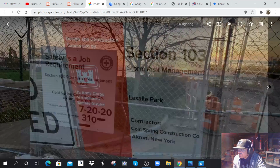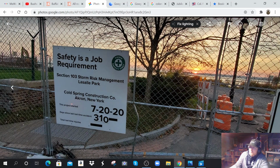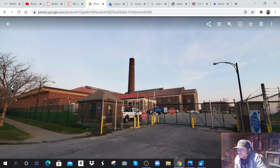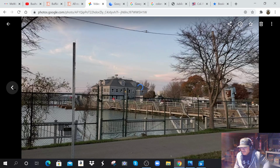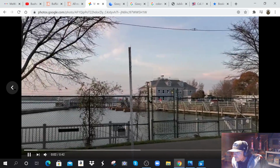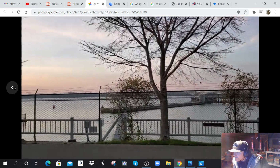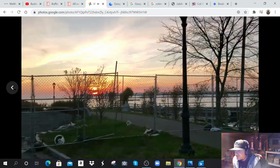Notice the symbol they use. Very impressive, beautiful structure. Okay, here's a video. Old brick wall too. This whole harbor was completely different.